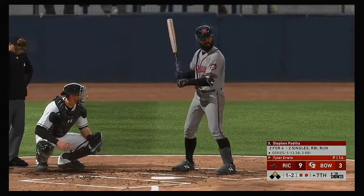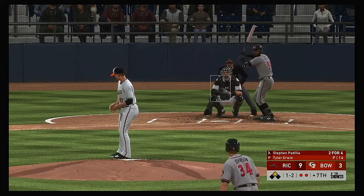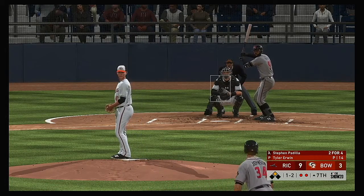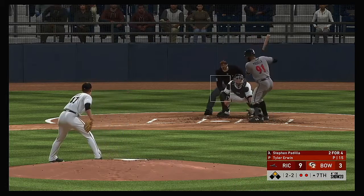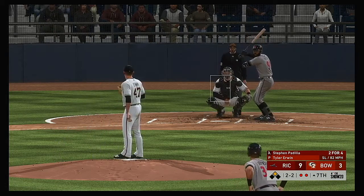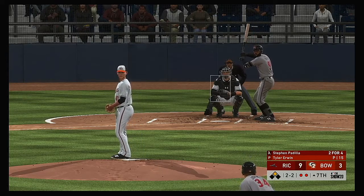Ready once again, Steven Padilla. On the night, he's 2 for 4 with a pair of singles. Padilla. That misses, and we're even at 2-2. The classic back foot slider right there with two strikes.